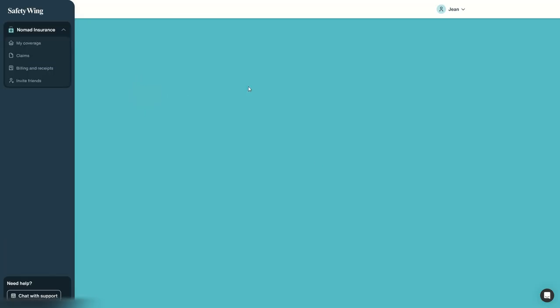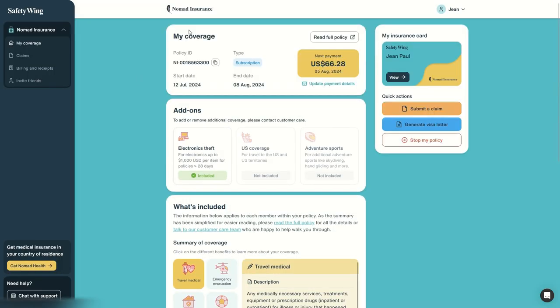We can have a quick look at the dashboard, and on the dashboard we can see that our coverage has already started. Next payment is on 5th August. So 28 days from now, so it's not a full month, it's 28 calendar days, 4 weeks, and it will auto-renew every 28 days. So don't hesitate to try it for yourself, have a look, and enjoy your travels.